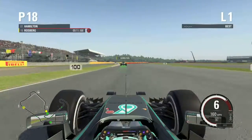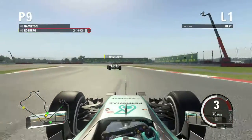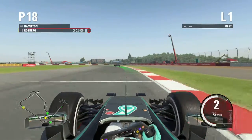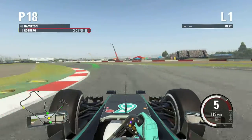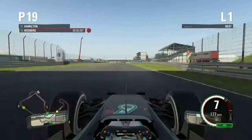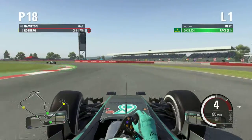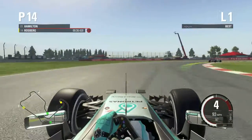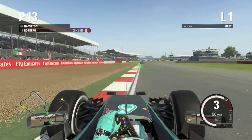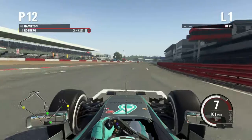Okay, so we got people. Whoa, that's a turn I'm supposed to kick butt on. Oh gosh, what was that? Ew. Alright, we gotta get better. After this section, I should be okay again. I just gotta make sure I get to the corner the way I like. Yeah. I didn't do the apex like I wanted to there, but it's not horrible.